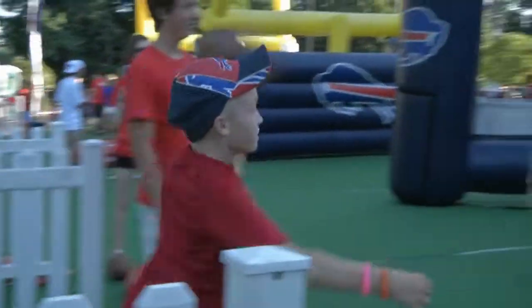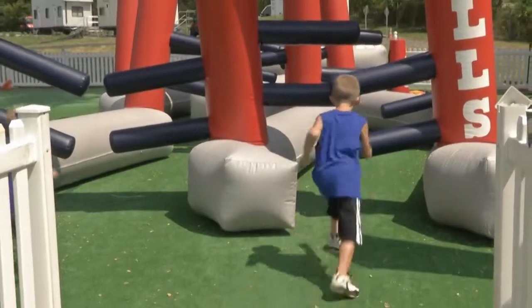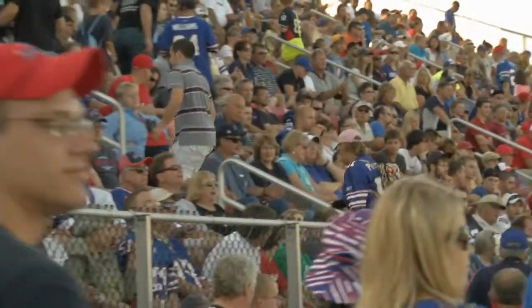Kids especially enjoy the Gatorade Interactive Zone, which includes numerous inflatable bounce houses and football-related games. Fans then hit the stands to enjoy watching their favorite Bills players practice.